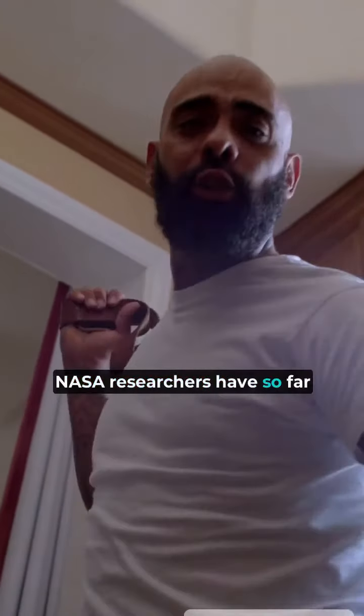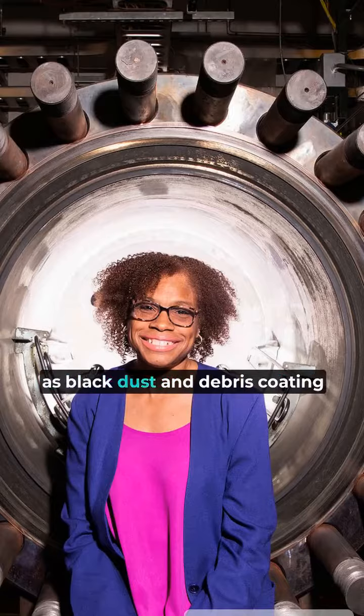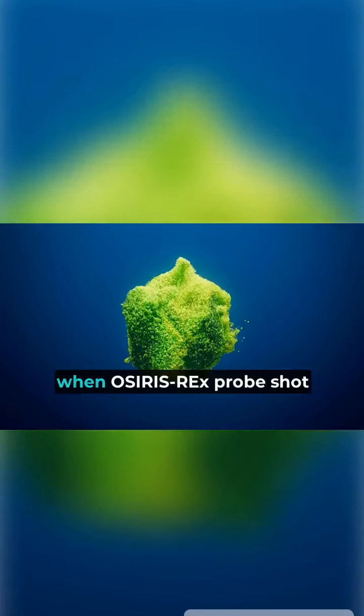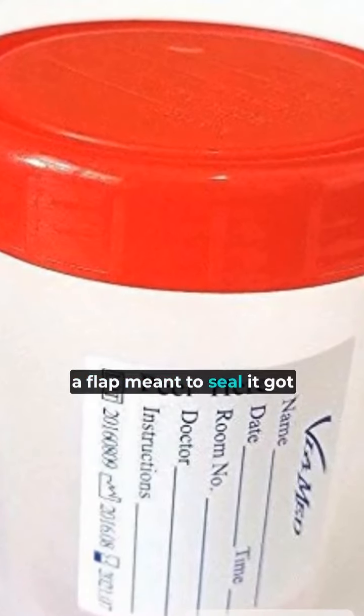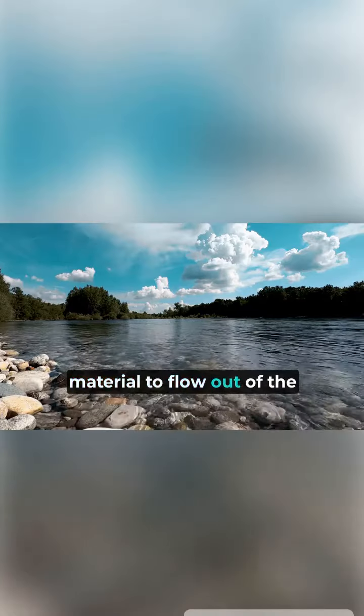NASA researchers have so far been heartened by the discovery of bonus particles, described as black dust and debris coating the sample collector. Back in October 2020, when the OSIRIS-REx probe shot nitrogen gas at Bennu to collect its sample, a flap meant to seal it got wedged open with a piece of rock, allowing some of the finer material to flow out of the collector without escaping altogether.